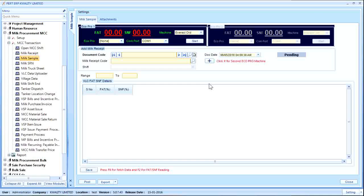Milk sample is tested in this screen. The Eco Pro machines attached can be seen at the top of the screen. The milk receipt number generated at the time of weighment is taken as reference in this screen. As we can see, there are two sections for sample testing in a single screen. At a time, a maximum of 2 Eco Pro machines can be attached to the system, and sample testing is done based on the range defined for each Eco Pro machine.